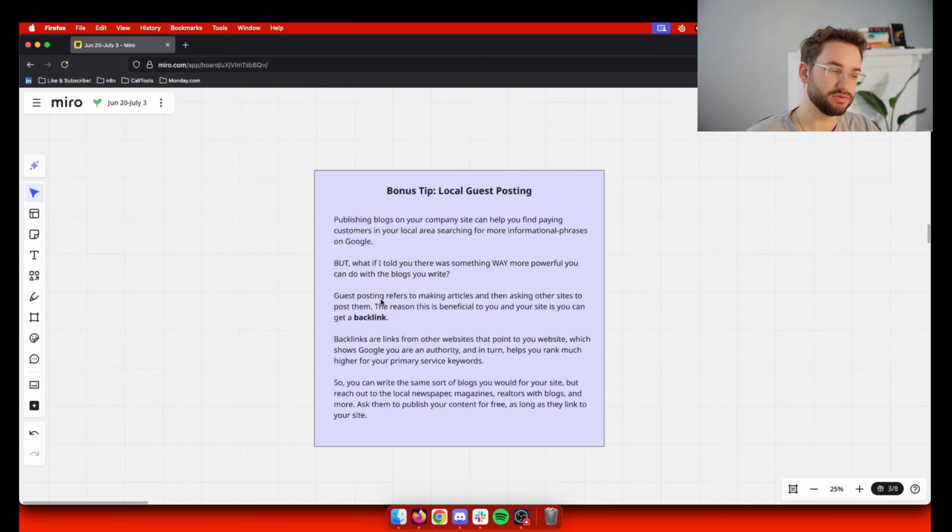So local guest posting is essentially making articles and then reaching out to other sites to post them. The reason this is beneficial to you and the reason that you want to do this is because you can actually get a backlink to your site. So what is a backlink? A backlink is a link from another site that points towards your website, which shows Google that you are an authority and in turn helps you rank much higher for your primary service keywords.